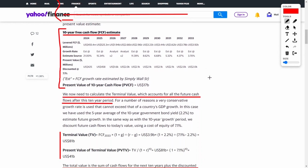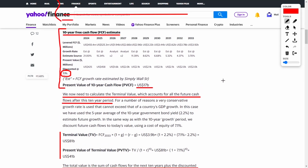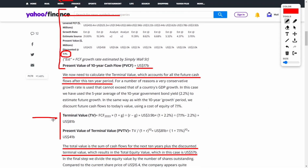Without going over all of the math and everything, if you want to see the equation that this author used, it's on screen. We are using the 10-year free cash flow estimate from 2024 all the way until 2033. You can see their overall estimated sources, their growth rates, the millions of dollars of leveraged free cash flow, their present value in millions of dollars, as well as the overall discount rate at 7.1%. And then we also get their present value of a 10-year cash flow, or PVCF, which is $17 billion. However, we still need to calculate the terminal value, which accounts for the overall future cash flows after the 10-year period. If you want to see the equation for the terminal value, you can see it on screen right here.